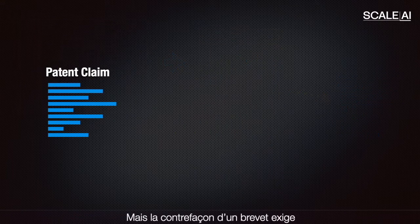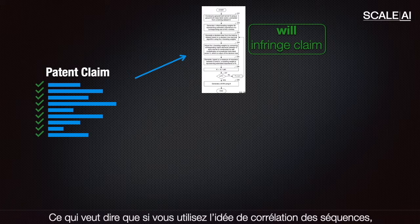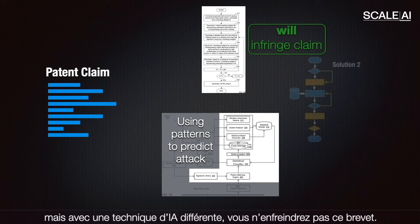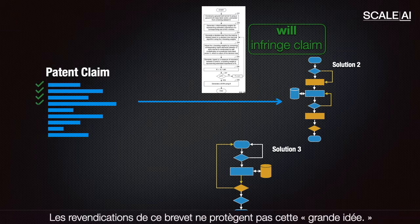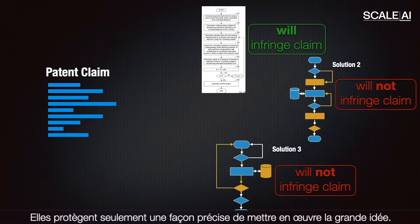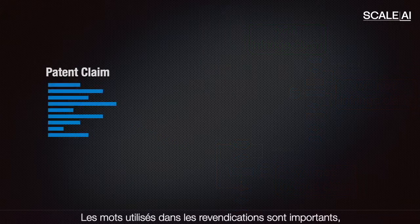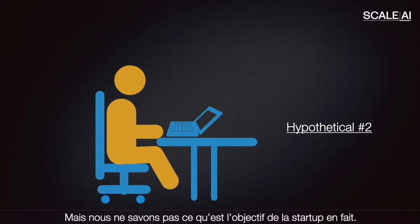But to infringe a patent requires using all the ingredients in the claim. So that means if you use the pattern correlation idea but with a different AI technique, you would not infringe this patent. This patent's claims don't cover that big idea. They only cover using one specific way to implement the big idea. The words in the claims matter, so you must ensure they meet your objectives. But we don't know what their actual objective is.